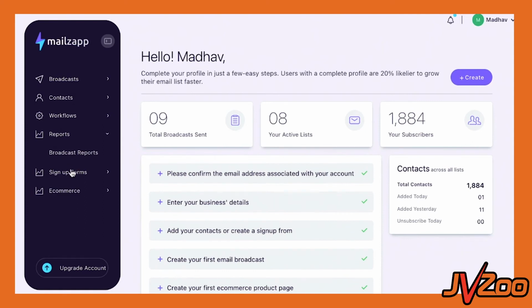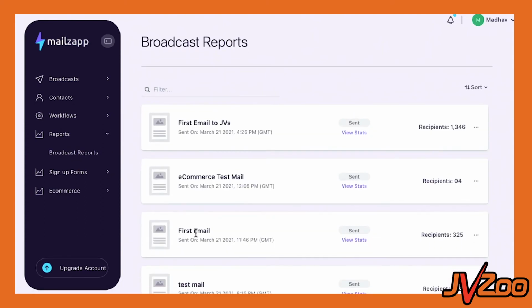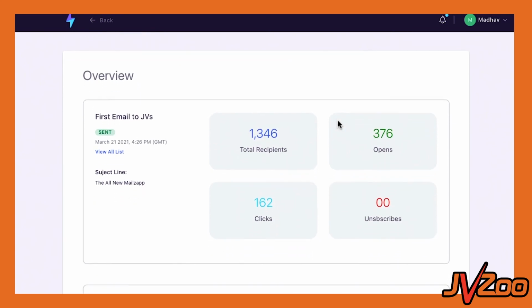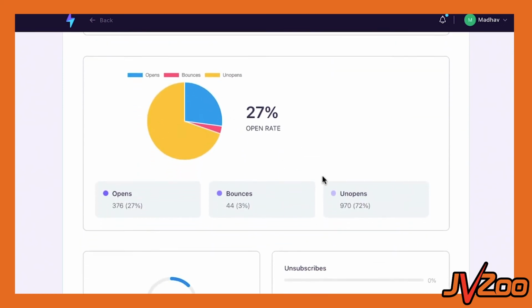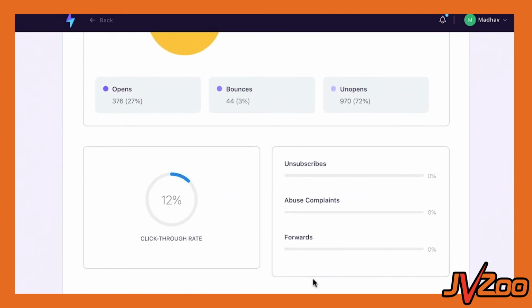Now, this is the report section. So when your account has data, you'll have it over here. So for example, let's go to this one. So in this, we sent this to 1,346 people. There were so many clicks, and there were so many opens. So this is basically a stats overview of opens, bounces, unopens, and what your click-through rate was.